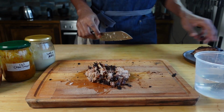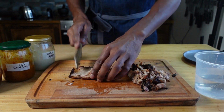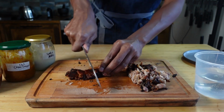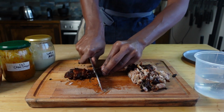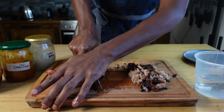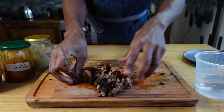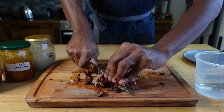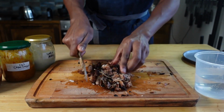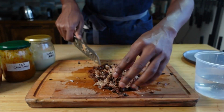Let's just do this, yeah? That's the sound I'm talking about. Now, let's get it all chopped up, nice bite-sized pieces. So you're going to get pieces of roast lechon. You're going to get pieces of chicharron in every bite. It's all about the texture in this cutter, okay? So let's put this to one side for a minute.